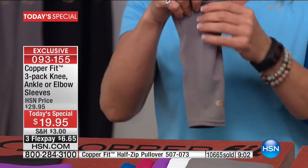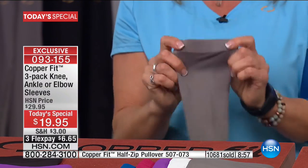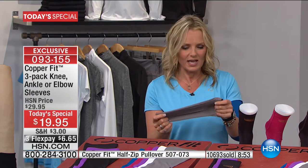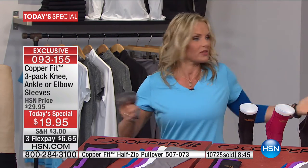It's infused with copper ions. And what does this mean for you? It means it helps reduce odor. It won't wear away and it won't wash out quickly. It's just like a good hug. It feels great. Support, comfort, right where you need it to get you on with the game of life.